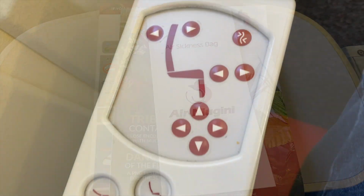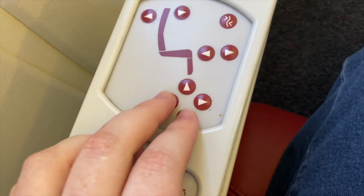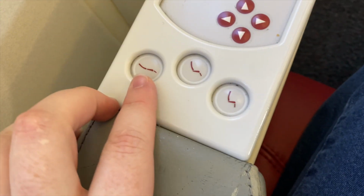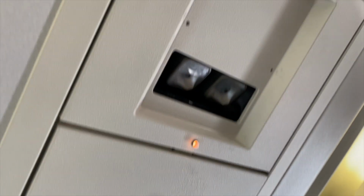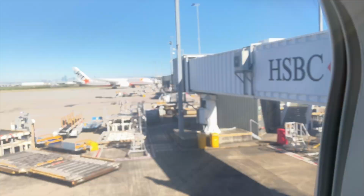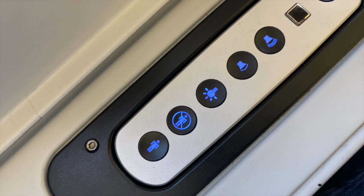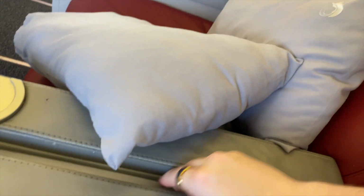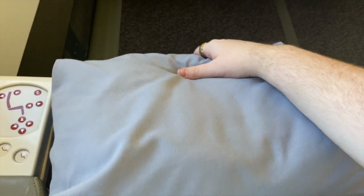In the seat pocket, you'll find a safety card and magazine, as well as an air sickness bag. On the left-hand side of the seat, you'll find the controls for the seat, which has a bunch of different settings. Above are individual reading lights only. Also, below the seat controls is the controls for the entertainment screen, which is comically small, but I quite like it.